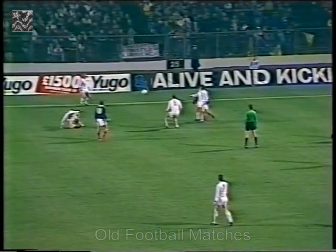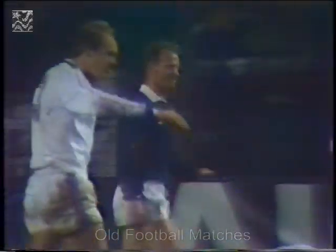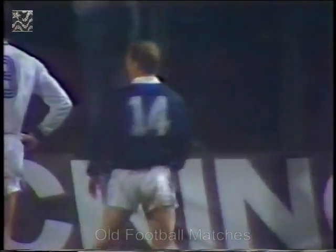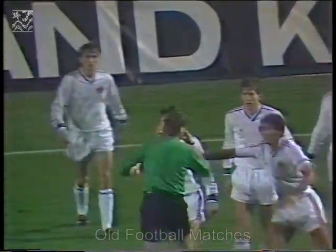Spasić will be up, I'm sure, quickly now. The play is back on. Tackle came from Speedie, that was a free kick, all right. Referee having a word with the Scottish substitute. Protest now coming from the Yugoslavs.